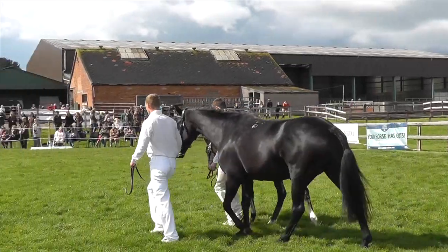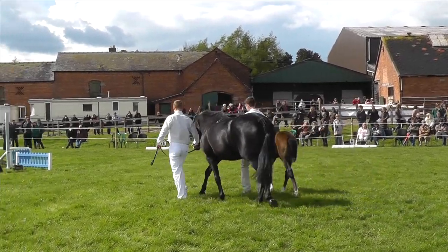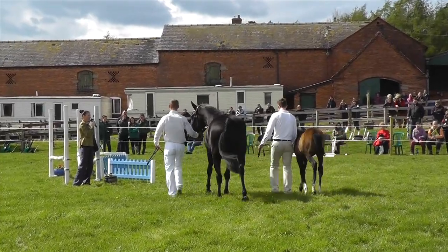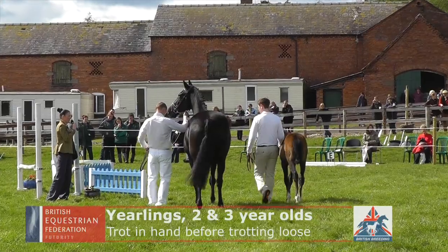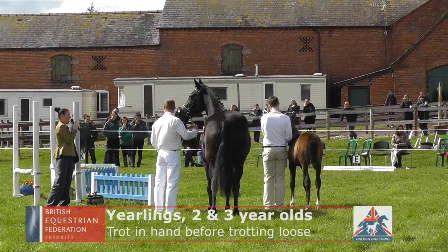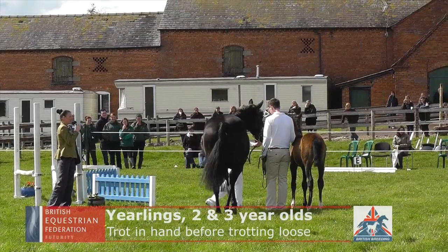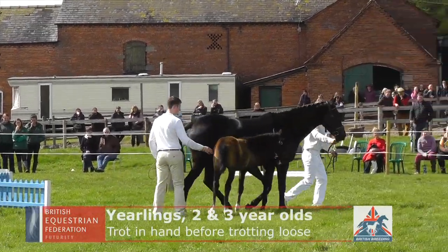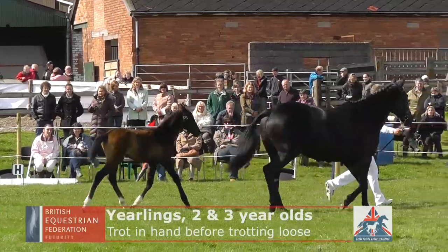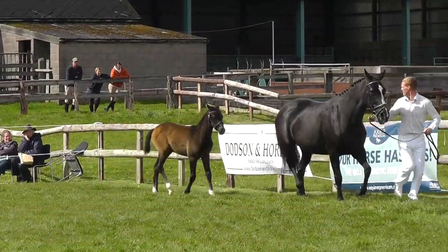Little turn there, good. And then if the evaluator had seen enough of the walk, they would then ask you to trot on, but to do that, we'd actually see the foal loose. So you bring the mare and foal to a halt, unclip. This is where it could all get interesting. Okay, then take the mare and the foal, hopefully you'll follow along. So it's being very well behaved, very civilised.